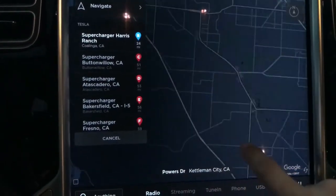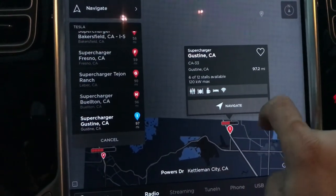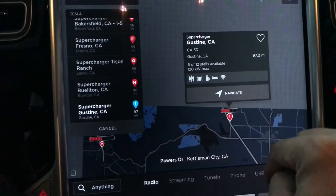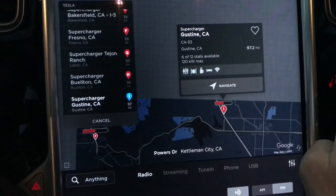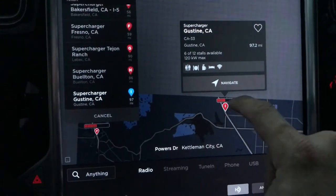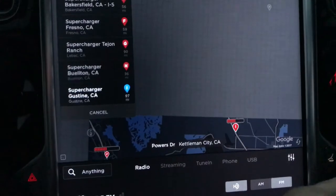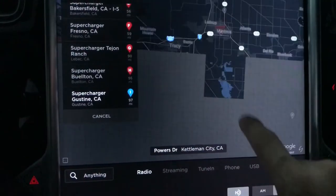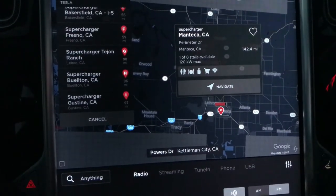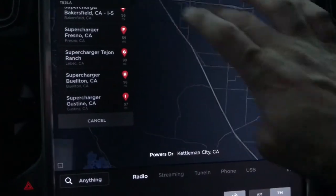We're gonna skip that. Further down we have Gustine, California, 97.2 miles. We're gonna stop there. So from Cattleman City to Sacramento, it's 224 miles, our place in Rancho. If we charge here up to, let's say, 180%, which is 196 miles, we'll be able to skip Manteca. Manteca is right over here, 142 miles away. So we'll skip Manteca and we'll just go directly from Gustine, California, all the way to Rancho Cordova, California, or Sacramento.